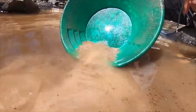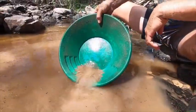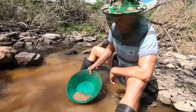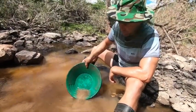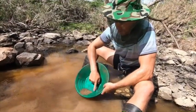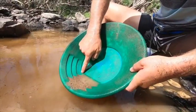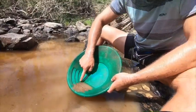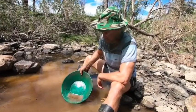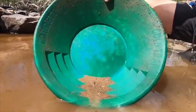So now you can see we're getting down to a smaller amount of material to work with. You want to take it a little bit easier now. Same thing, just a little bit more, tilt forward, wash out. So now, basically what happens is your gold is going to be in this bottom section here most likely, but if it does come out of this bottom little hook, it's going to get caught in this one. So you keep repeating this until you get down to enough material. It's about this much, about that much material.